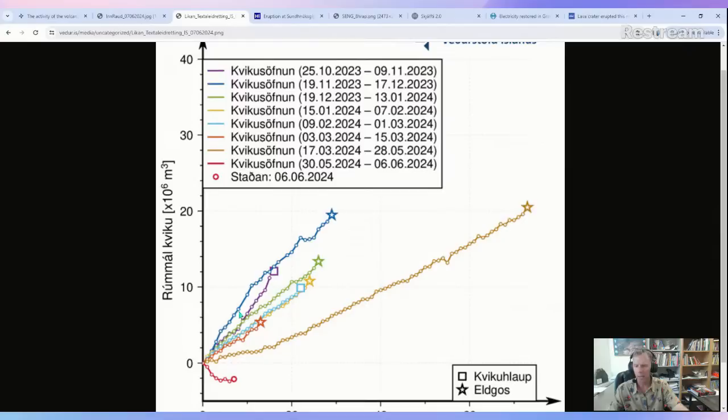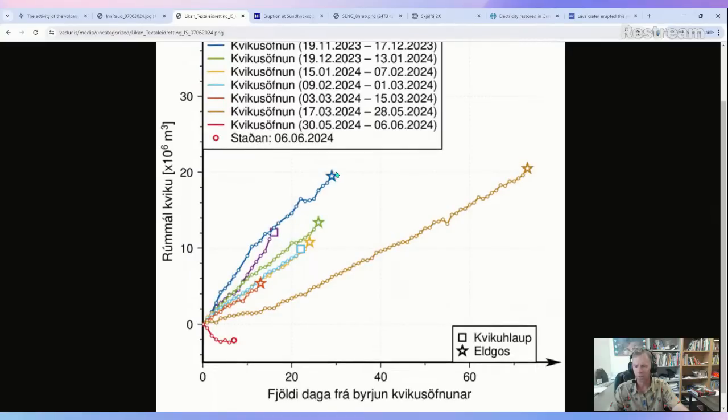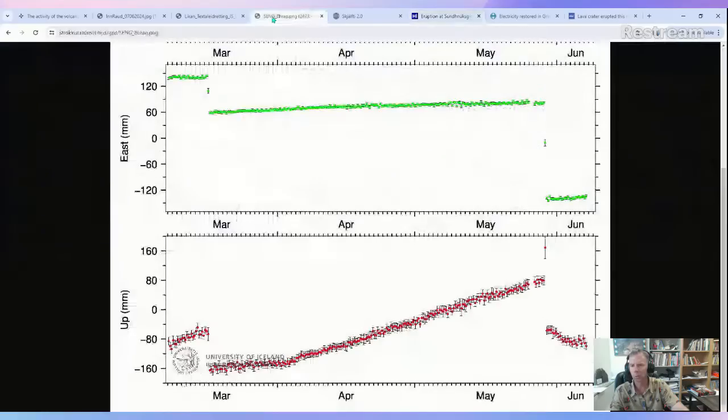So all these colored lines are previous eruptions or intrusion events and how many days it took to get to that eruption event. So we just came off of this yellow one here, and then we finally got to an eruption out here past day 70 with a total magma volume of something around 20 million cubic meters. And now we're the red line. And so we actually had a drop in the magma supply or a decrease in elevation. And so the question is, where will this go? What will the trajectory of this thing look like over the next few days, weeks, and maybe even months? So let's look at the GPS data first, and then we'll come back to this.